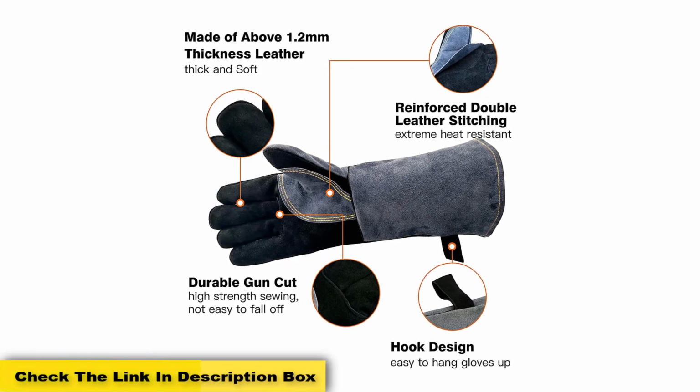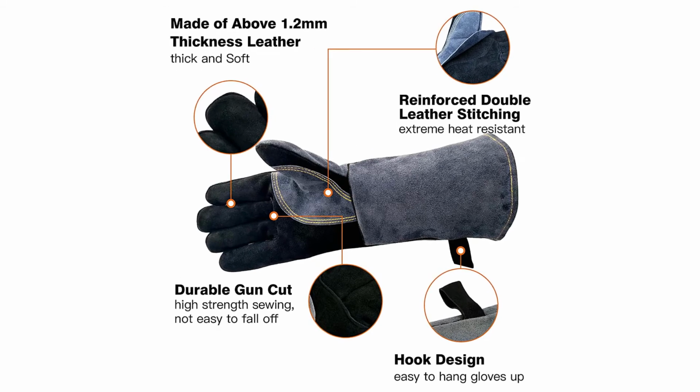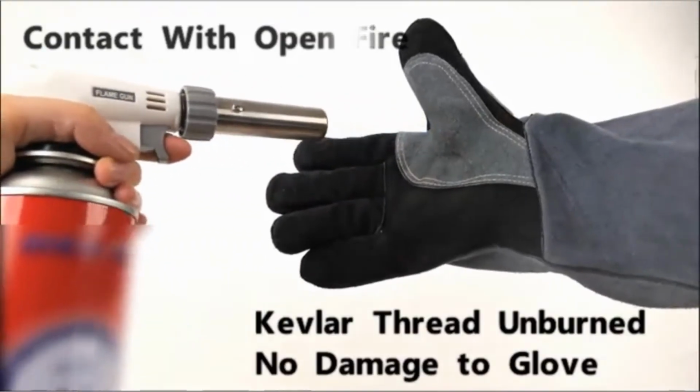Pros. Durable gun cut. Reinforced double leather. They promise that if there is an issue with gloves you can get a refund or replacement. Denim jean cuffs. Cons. One size fits all.